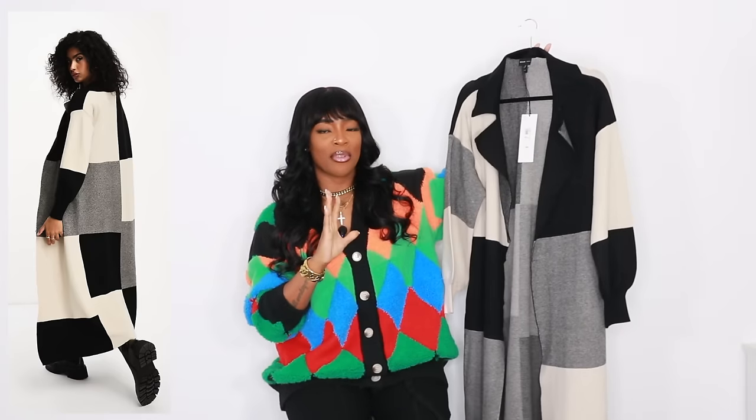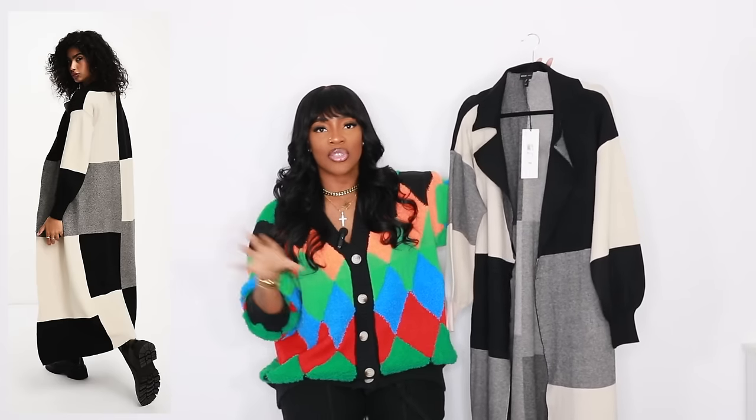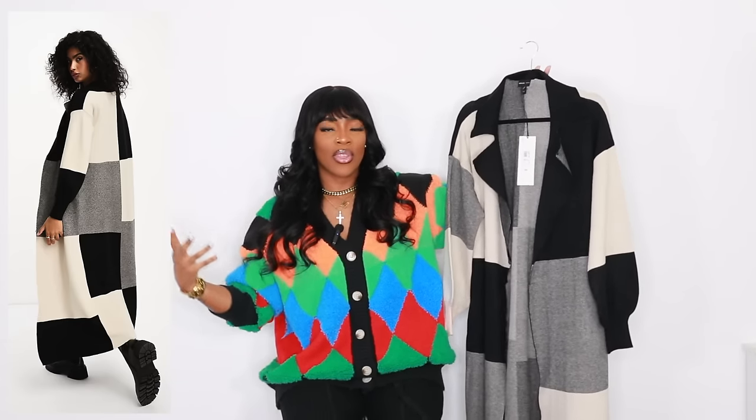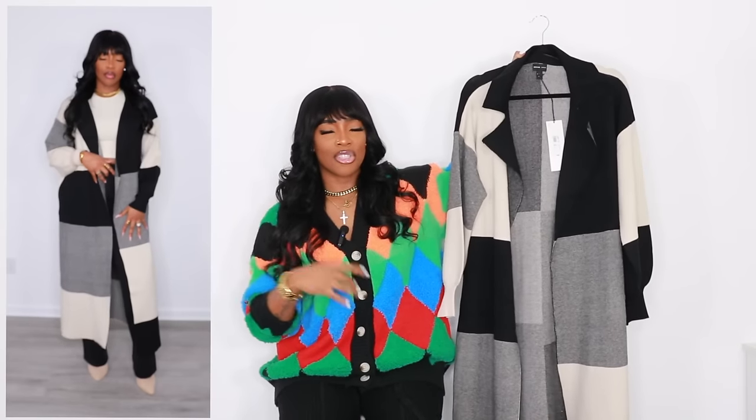So next up, I have a cardigan from ASOS, and this is by the brand River Island. I love River Island's clothing. They do have their own website where they sell their clothing, but they also sell River Island on ASOS, of course. And this right here, I got in a size large, of course.